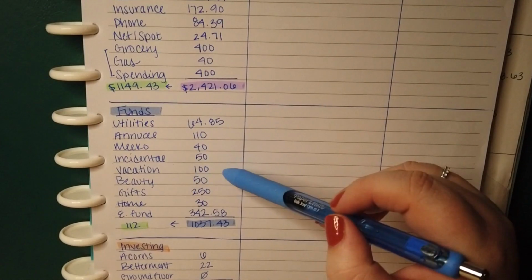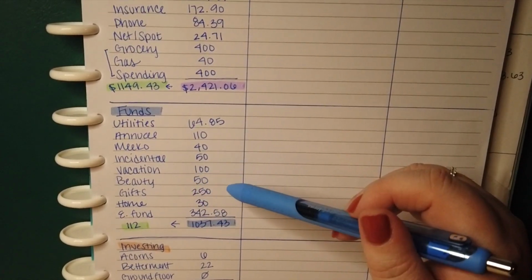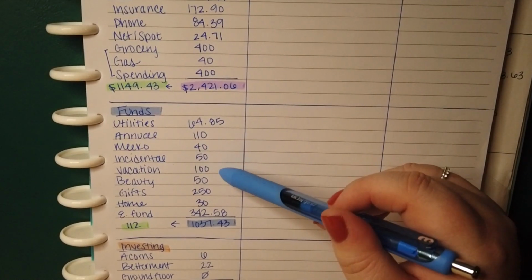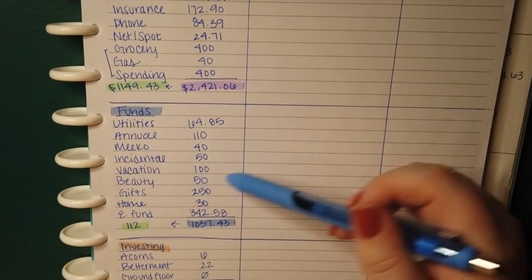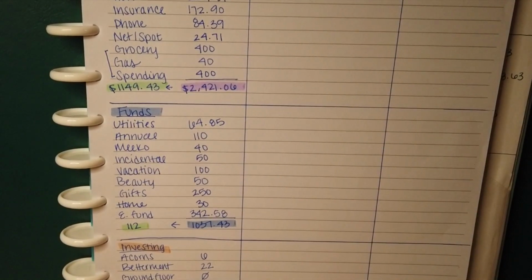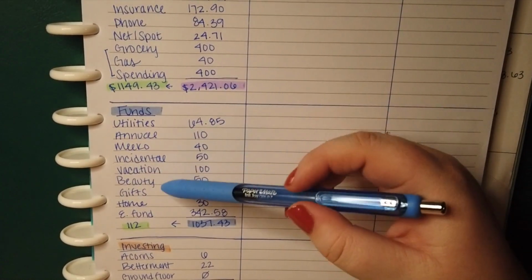Vacation, so I'm putting $100 in here. This is pretty well stocked. I wasn't really sure what was going to happen this year. We typically take a large vacation during Thanksgiving, but we did not this year. We stayed home, and so I'm not going to be contributing a ton towards this because I just don't really foresee us taking any large trips right now with the current pandemic and things like that.